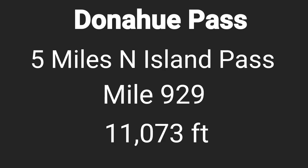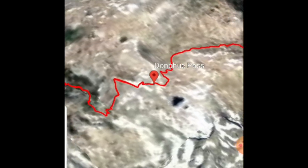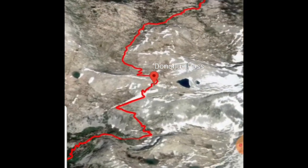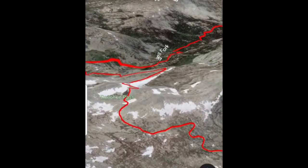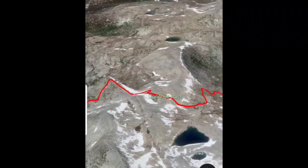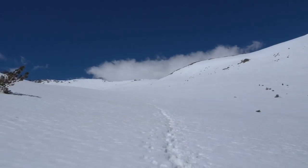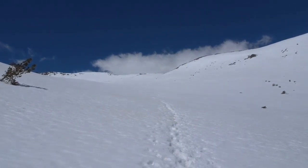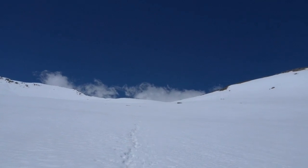Donoghue Pass is 5 miles north of Island Pass at mile 929. The pass is 11,073 feet high. The final approach is 512 feet over 0.8 of a mile with a gradient of 12%. Donoghue is another non-technical pass. It is a steady, long climb up a moderate slope.